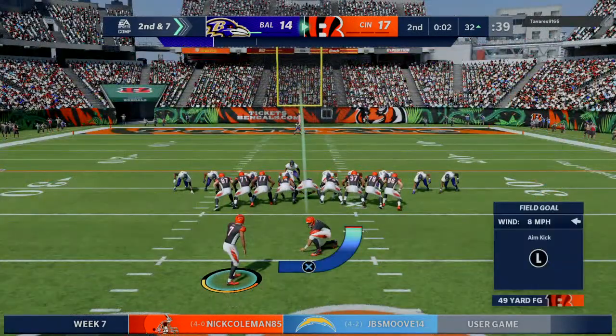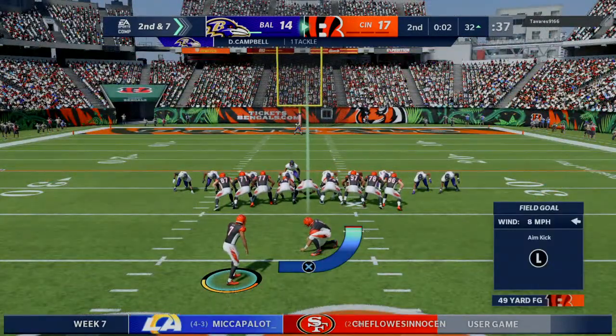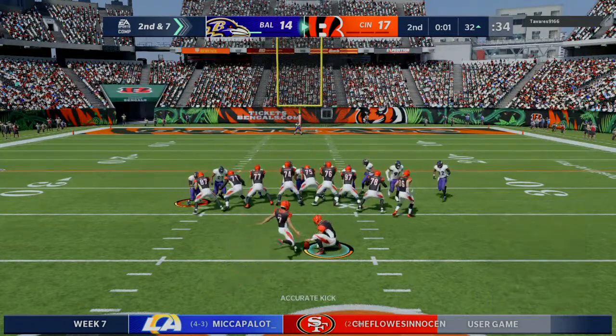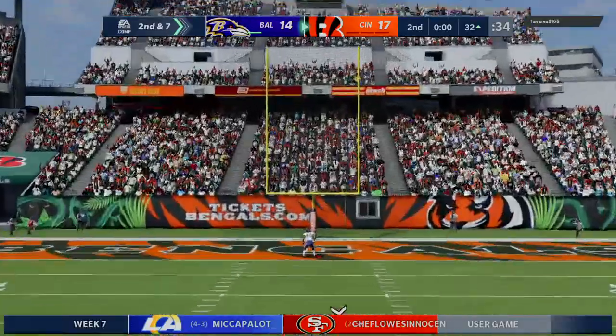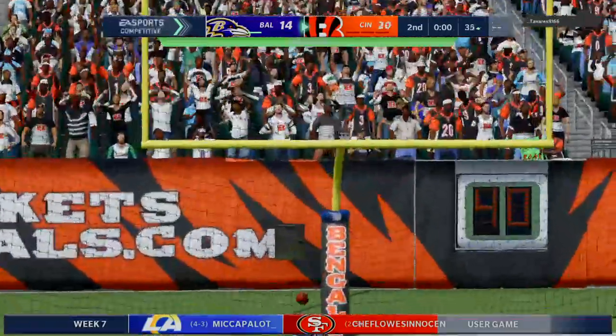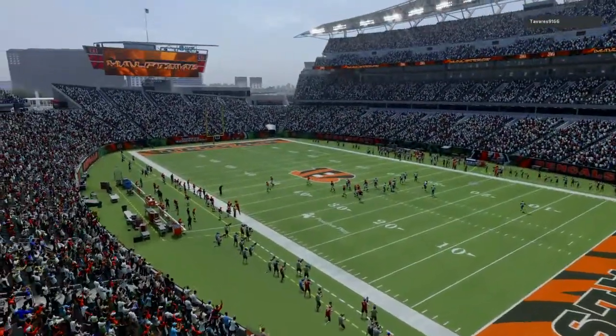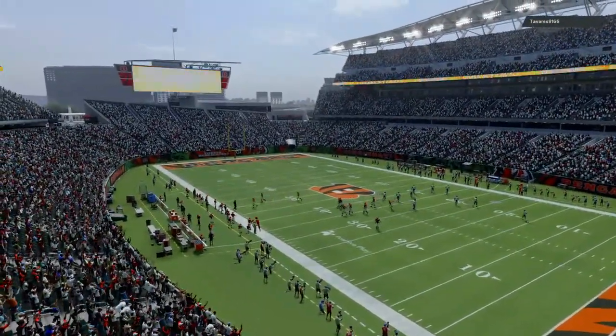So with 2 ticks left here in the half, on is the field goal unit. He was true on his first. This a tough one from 49 yards away. And this will split the uprights. It's right down the middle. So we have reached halftime in what's a 6-point game at the break.